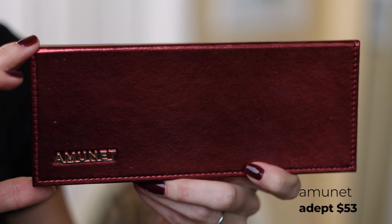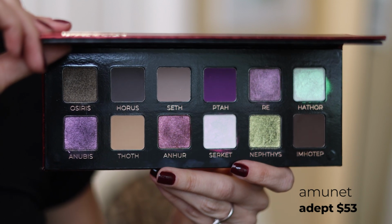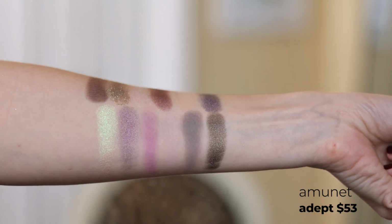So coming in at number 6, I have the Adept Cosmetics Amunet, and this is the light version. They have a light version and a dark version, and this is a re-release palette. If I'm not mistaken, I think they reformulated. I'm not 100% sure. I don't have the old version. I just bought the new one a couple months ago.